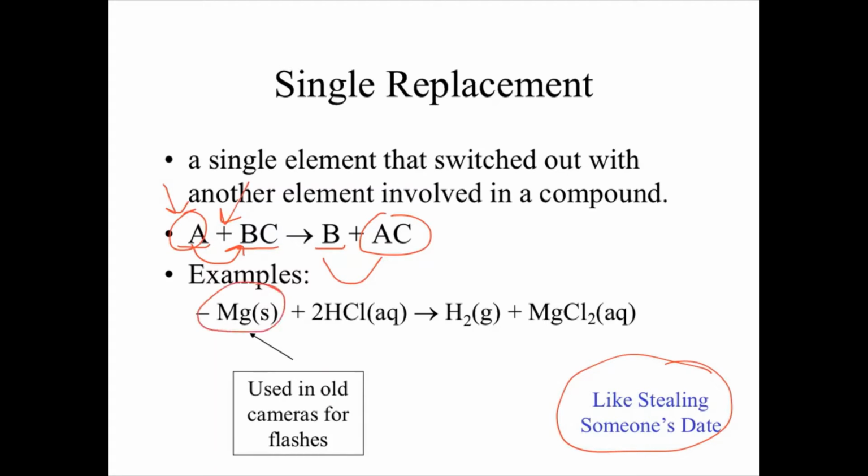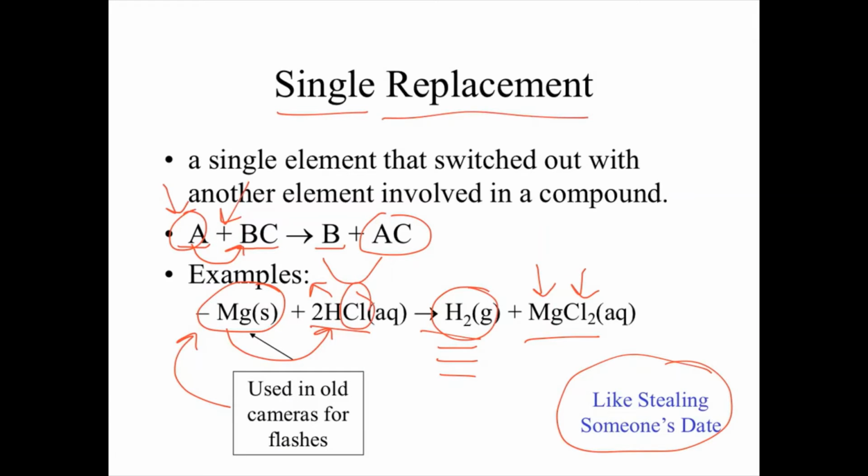If you take pure solid magnesium, mix it with hydrochloric acid, the magnesium will come in and kick out the hydrogen. So now hydrogen's all by itself, and magnesium forms a compound with chlorine. So magnesium and chlorine are now on their date, and hydrogen's all alone. That's what a single replacement reaction is. By the way, when you burn pure magnesium, it gives us a really bright light, and actually ultraviolet light as well. So something that we used to use magnesium for was old flashes on cameras, believe it or not. But this is called a single replacement reaction. Make sure you can identify it.